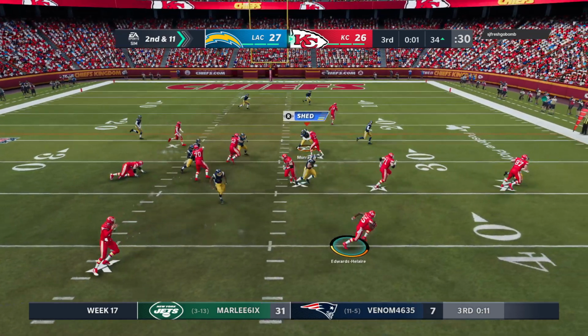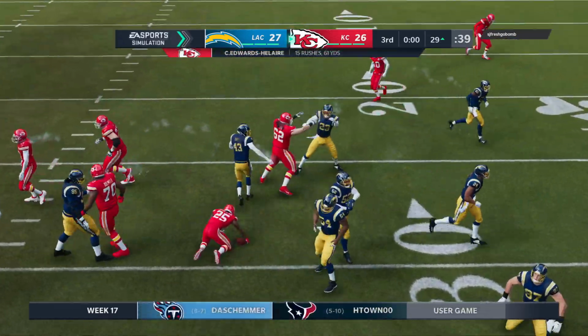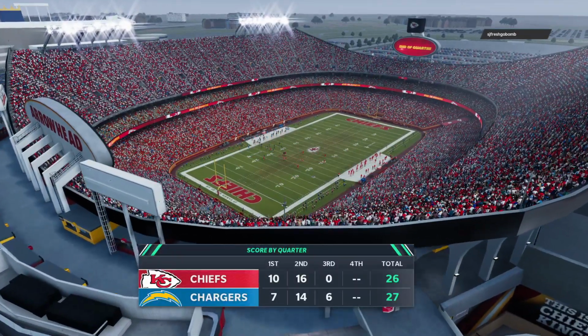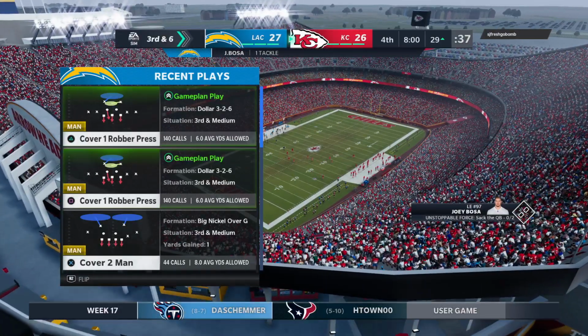On second down, a run with Edwards-Helaire. And he'll go down, and that will do it for the third quarter of action. We're back now in KC. And we've got a dandy here. A 1-point game as we begin the fourth.